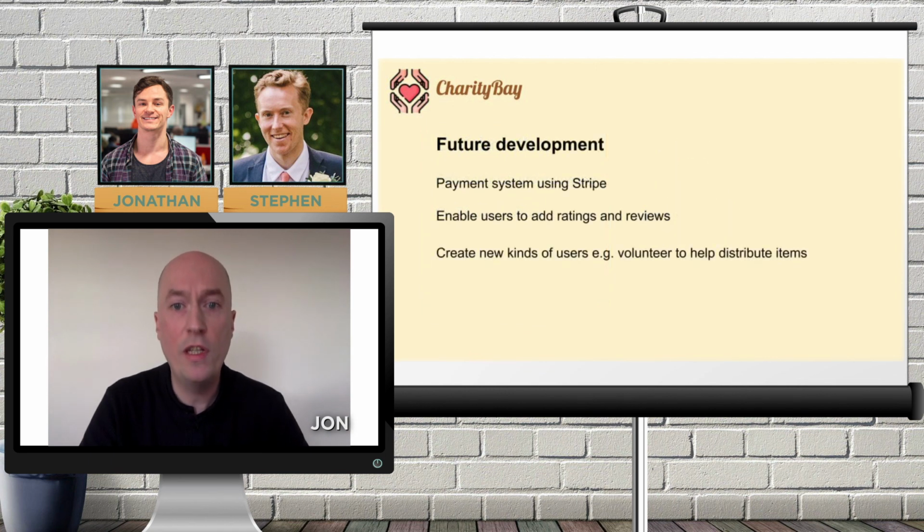If we were to further develop CharityBay, we'd look at increasing the functionality of the website to include perhaps a system where users could complete payment on the app, enable users to add ratings and reviews for the items they had purchased, and perhaps look at ways of creating different kinds of users, for example, allowing users to volunteer to deliver items that had been bought and sold on the app.